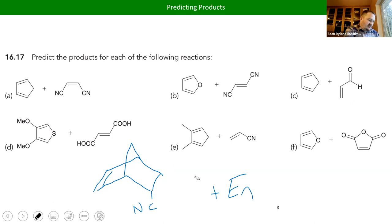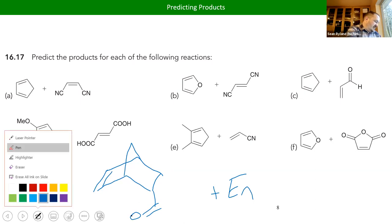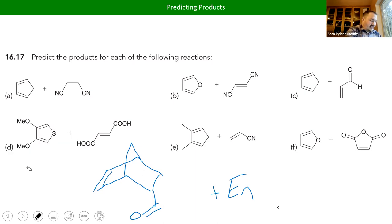So our product for C is going to have the aldehyde in the endo position. And it wouldn't be plus EN then. With these bicyclics, it's usually a better idea rather than saying plus EN, because they frequently will have more than one stereo center with these bicyclic products. So it's usually a better idea to draw both of the possibilities rather than saying plus EN, because we're not gonna flip every single stereo center. We're only gonna flip one or two of them.